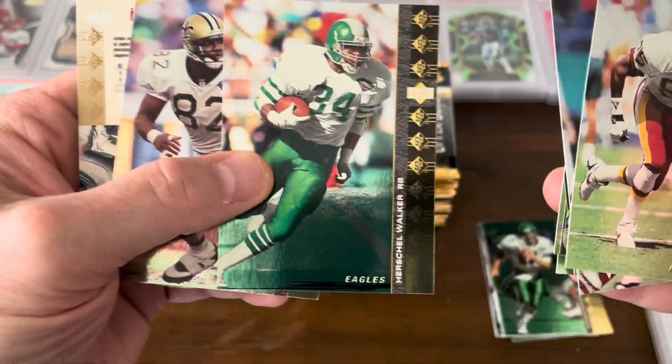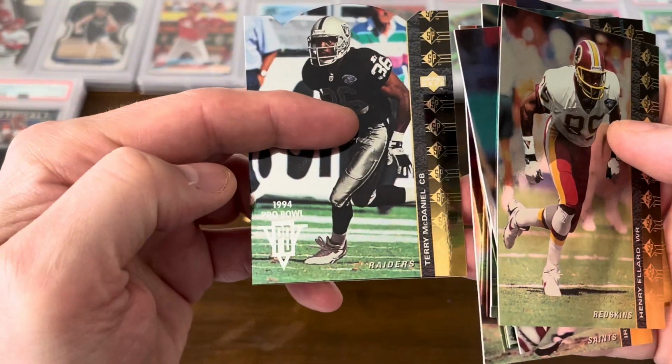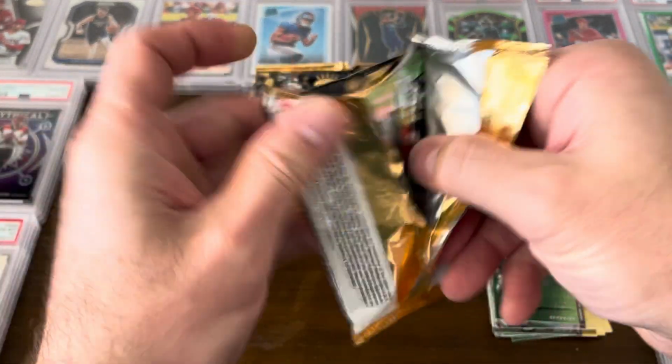There's Herschel. There's Irv Smith and Terry McDaniel. Okay. And on we go, onward and upward.